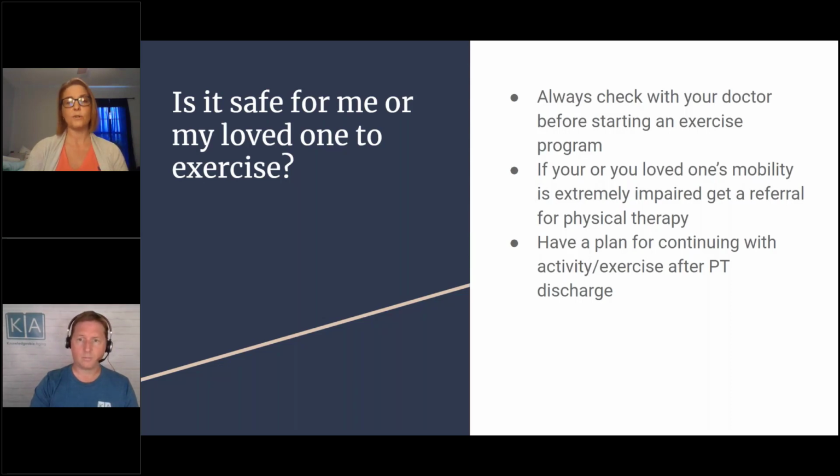They can be your gateway into a more active life, because often people have concerns. Am I going to hurt myself, or is it safe for me to exercise? But you should always have a plan on how to continue after PT, because PT is not forever. It's usually for a certain amount of time to address a certain issue. And then after that, you should have a plan in place on how you are going to continue maintaining those exercises or activity level.